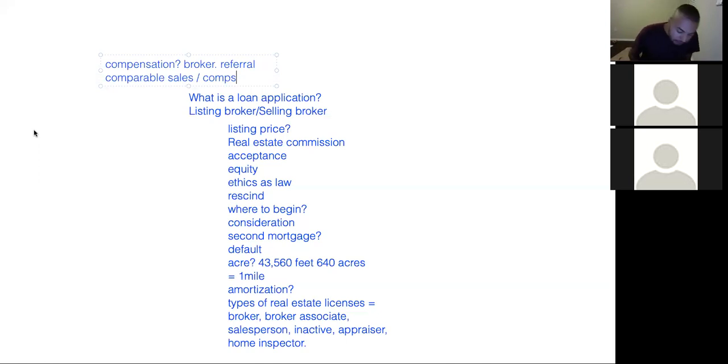So comparable sales is very important. Comps are what's going to basically show you and show your client if the house you're looking at is worth the price. Make sense? Yep.